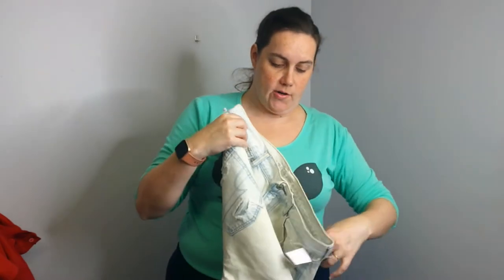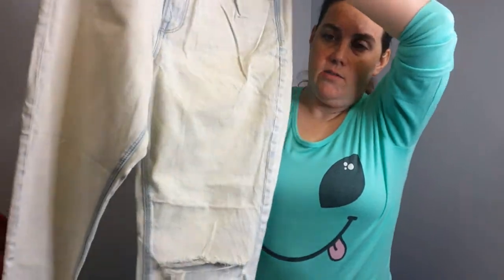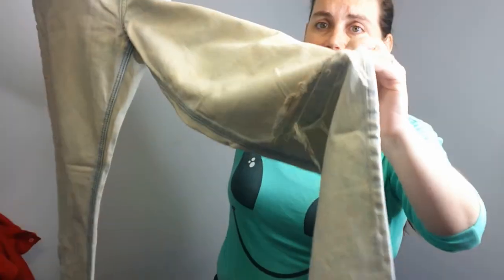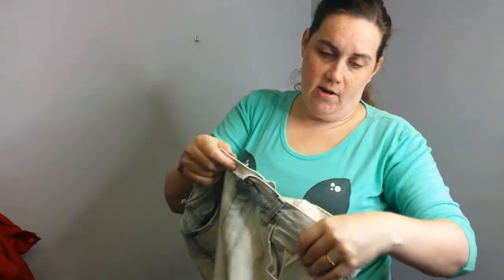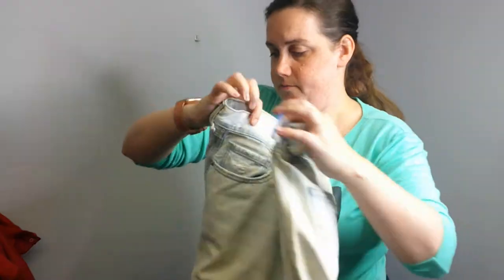This is a pair of American Eagle jeans. I love American Eagle jeans, especially in bigger sizes. They are acid washed, and these need to be cleaned. They have a stain, but I think that should be okay. They are the mom jean in a size 12. So those will do well.